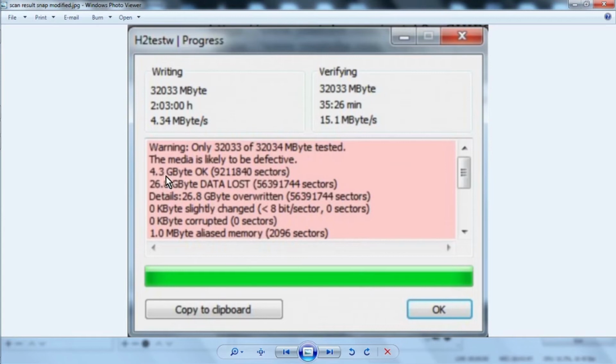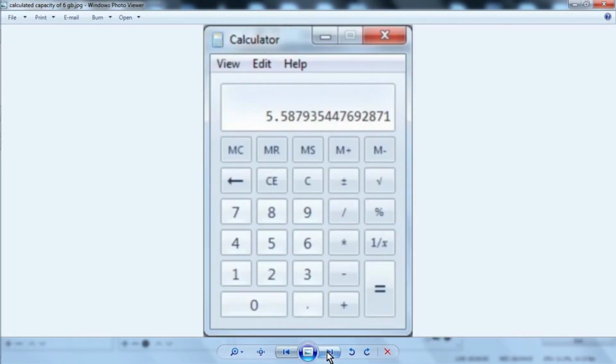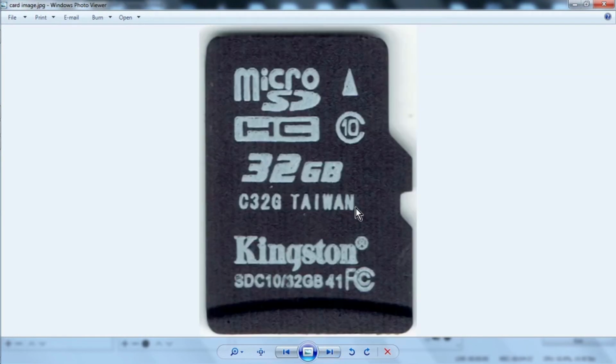So the next gigabyte after that would be 5.4, 5.5, something like that. And doing a quick calculation, the actual memory storage in a 6 gigabyte card is 5.58. So that is why the next file would not work. So that tells me this is definitely a 6 gigabyte card disguised as a 32 gigabyte Kingston. So it's definitely a fake card.